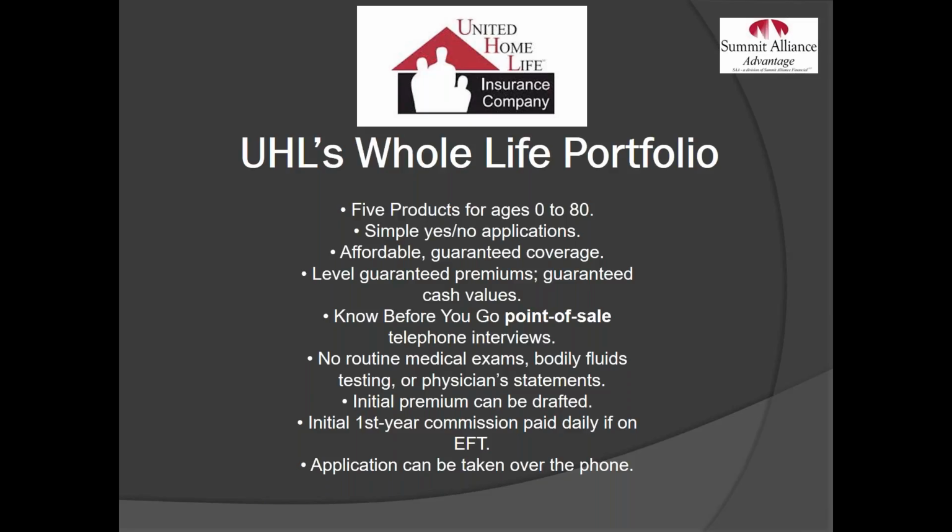These products basically have simple yes or no answers on the application to qualify the clients. Of course, they're affordable premiums. They have guaranteed option coverage, level guaranteed premiums, and guaranteed cash values. They do have a know-before-you-go point of sale. We like that. We like to be able to have that decision right away to say, congratulations, Mr. and Mrs. Client, you now have your coverage in place. They've approved the application that we just did over the phone. In most cases, you're going to get that decision.